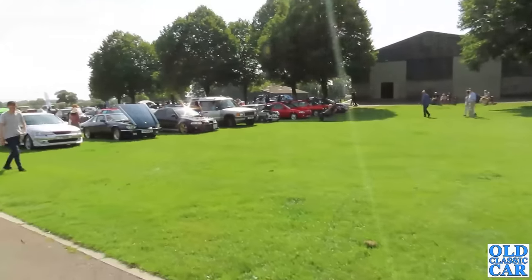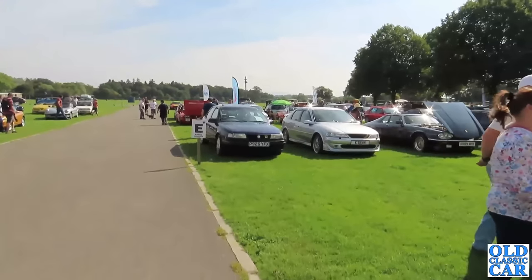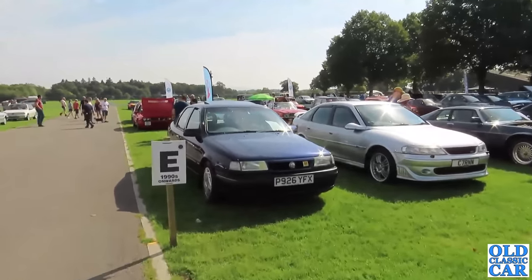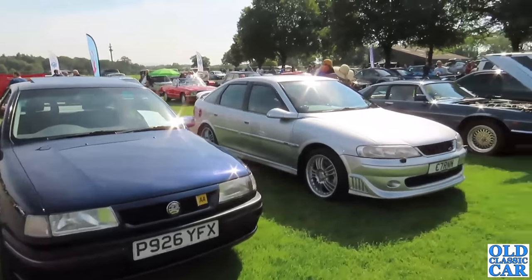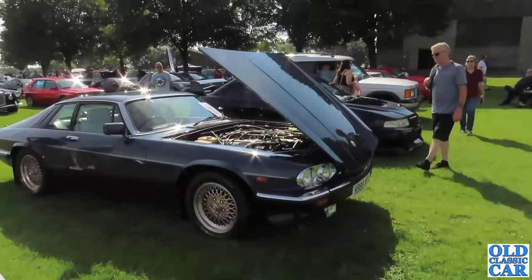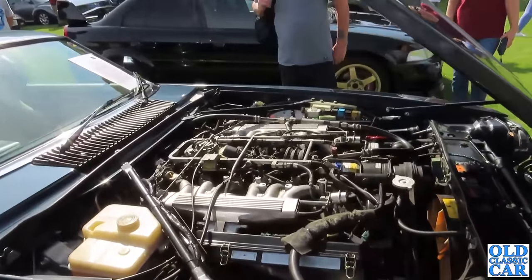Right, onwards to Section E, which is 1990s onwards, so we're getting towards the end of the typical time span of cars we feature here on Old Classic Car, but let's have a quick look along here. Cavalier, is that a Vectra? Yep. XJS, a V12 XJS, much plumbing in evidence here.